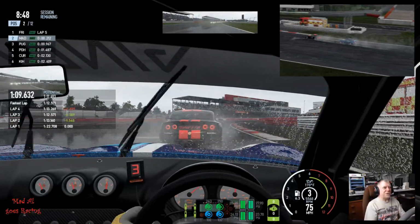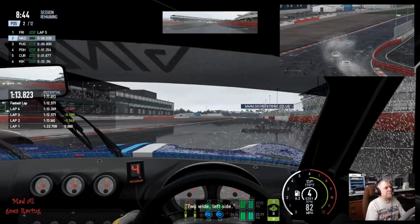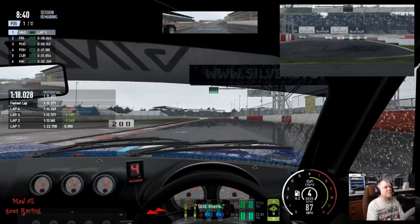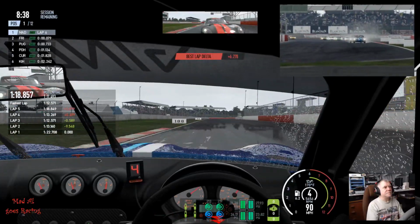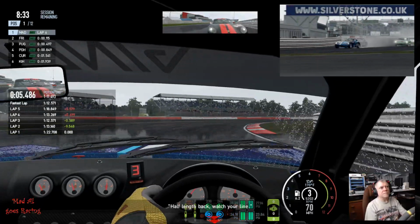Sometimes I do wish Ben would just shut up. 2 wide, left side. Still there. Nice, clear. Half length back. Watch your line.